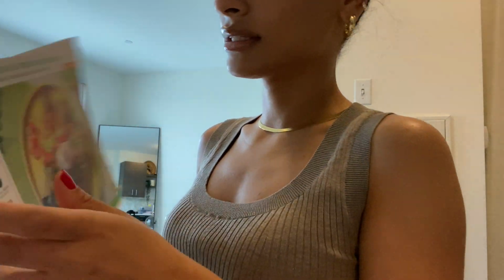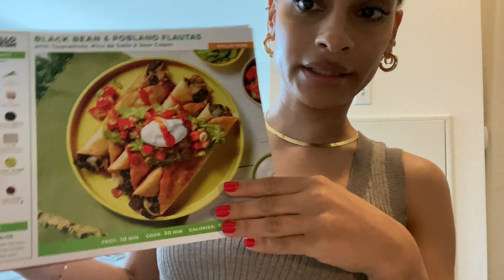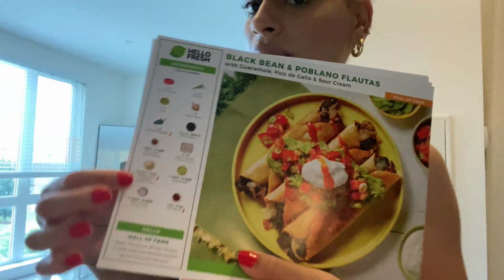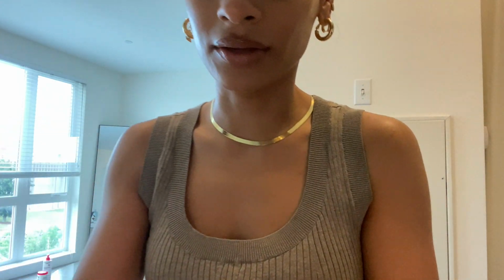So anyway, this is the meal that I tried and I really liked it. So I just got all the ingredients myself from the store for a whole lot cheaper. You know, it just kind of makes sense. And yes, we're gonna make this meal now because I'm really hungry.